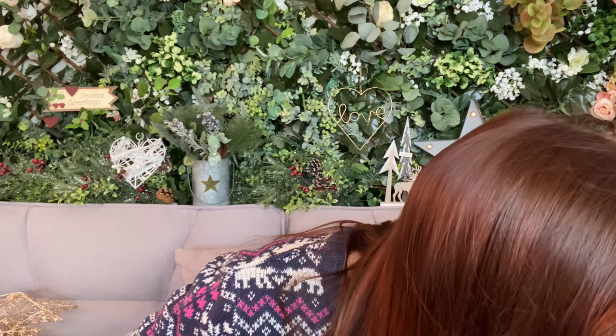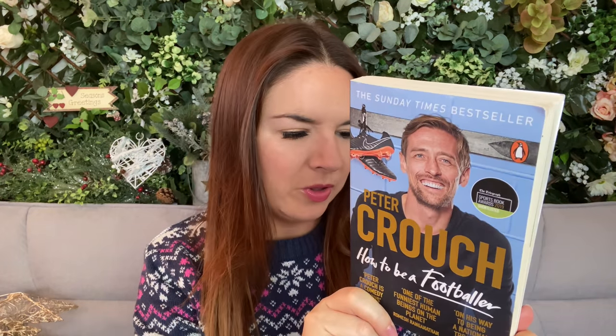And then I got Lee the clothes. I've got more clothes. No, just these ones here. I got Lee this book, this Peter Crouch, How to Be a Footballer book. He hasn't got it. I don't know if it's a new book. It was only a pound. And Lee loves a football book and he really likes Peter Crouch.